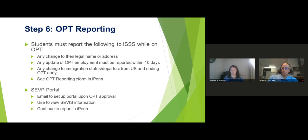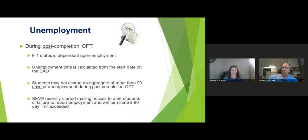You will receive emails from this portal to remind you to do your reporting. But we request that you still report in IPEN as well so that we can support you. As I stated, we do not see what you report in the portal. So reporting through IPEN allows a second set of eyes to look over it, and if there's any issues, we can better support you. Okay, I'm passing it back to Jeremy for unemployment.